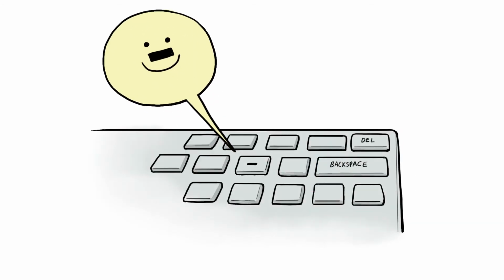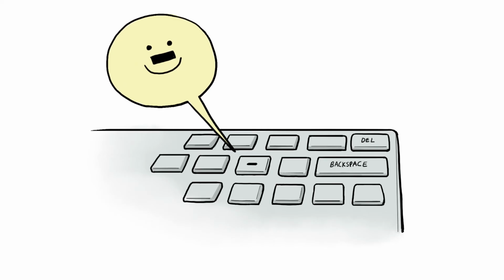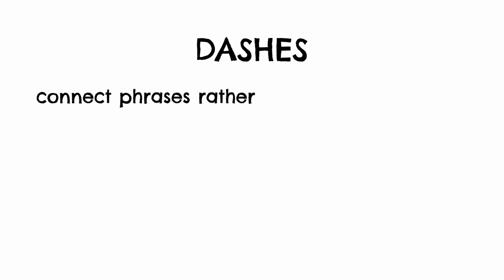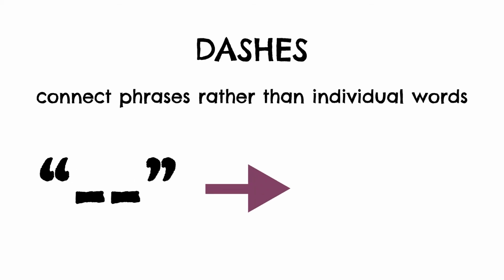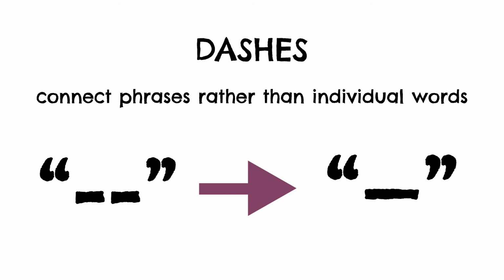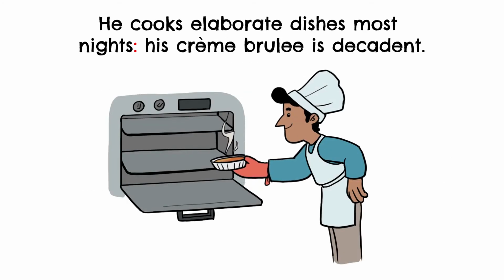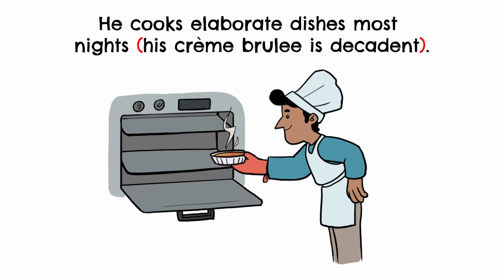Hyphens are short and located conveniently on most keyboards on the top row. Dashes take a little more work, since they are more eccentric and like to have a little more attention. Dashes are also used to connect, but they usually connect phrases rather than individual words. You can type a dash using special characters on your keyboard unless your word processor lets you do a double hyphen and automatically turns it into a dash. Dashes can be used to replace a semicolon, commas, or parentheses.